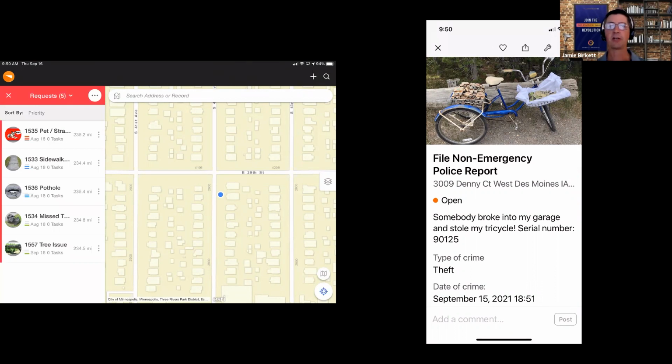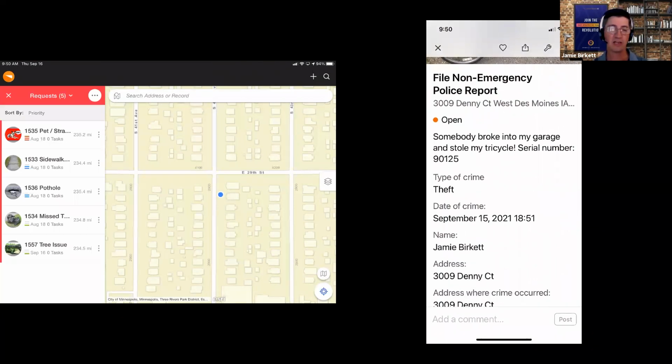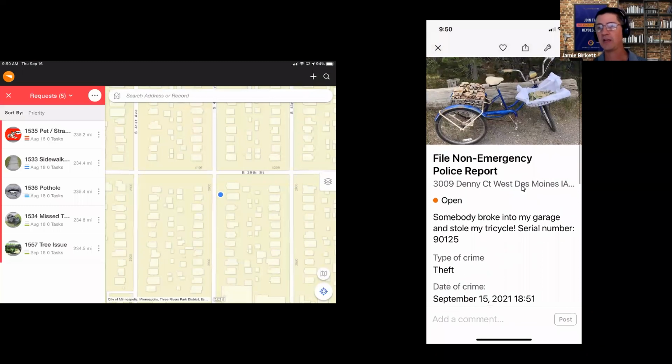So this is a little homage to my grandmother. She never learned how to ride a bicycle and she had a tricycle. So in this case, somebody broke into my garage last night and stole my tricycle. I can enter the serial number and maybe I just want to have a non-emergency police report for insurance purposes, for example.